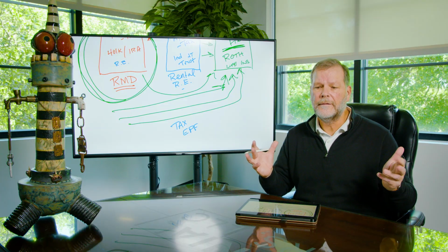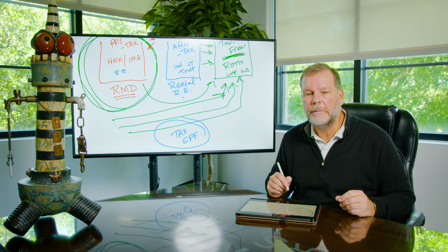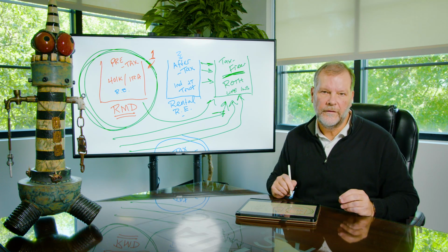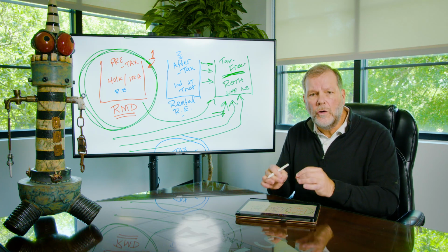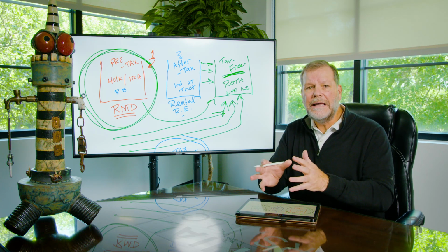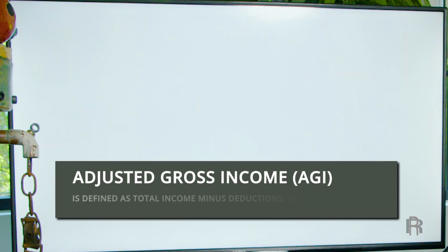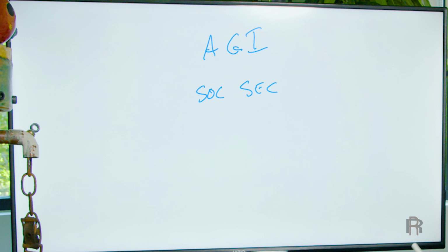It's reality, right? But the key is you either want all after tax to be tax efficient as possible and all pre-tax to be as close to tax-free or in Roth as possible, or properly designed life insurance, or a combination. If you do this, once you have accomplished this, then you start saying, okay, well, what would be my adjusted gross income for the year? Well, what's going to show up on your tax return now? Well, your Social Security.